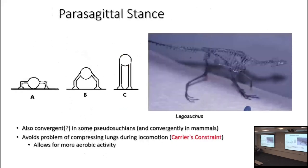Having a parasagittal stance means you're not twisting your body side to side. When you're moving, your limbs are going forward and backwards, so that already helps get rid of Carrier's constraint. You're not compressing your lungs during locomotion, and therefore you can get more aerobic activity, especially if you've got something else pumping air. And in this case, the idea of the belly breathing, that's a set of muscles you're now no longer using for locomotion, so you can keep on pumping air into your body. You're aerating while moving.